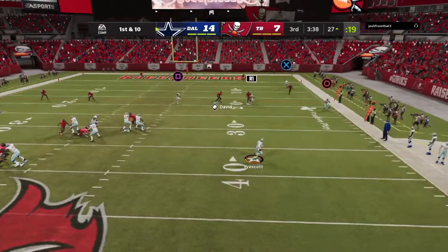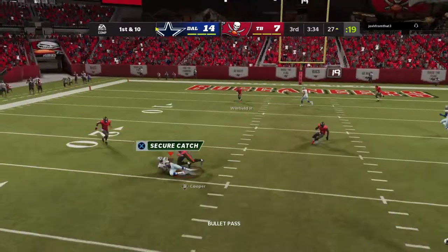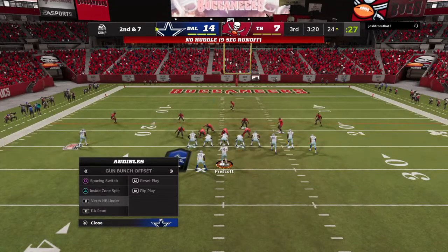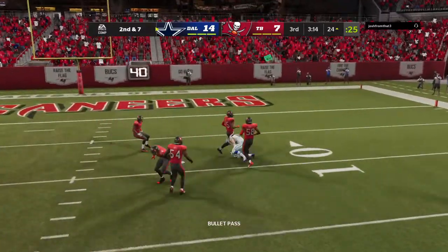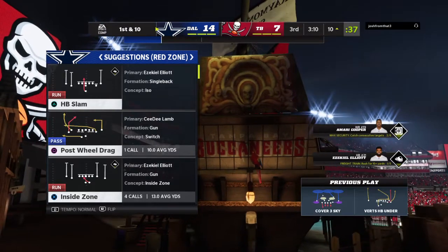Eluding the pressure right. Over the middle, Amari Cooper. It's complete. 2nd down and 7. Prescott to throw it. And they'll get this down to the 10. A good-looking drive for the Cowboys so far.